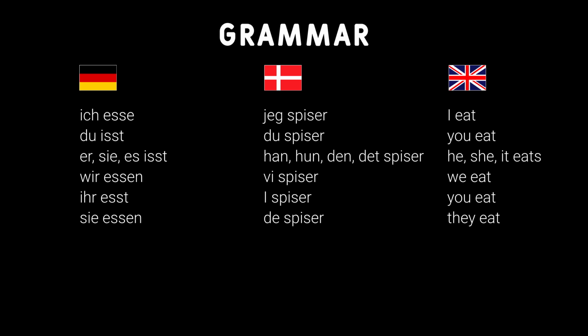This is actually interesting because native Danish people, when they learn German, will often not be able to get the conjugations right because it's just something they're not used to using, right? If something doesn't exist in your own language, it's difficult to get it right. So even Danes who speak English, some Danes would not be able to differentiate between are and is in English.